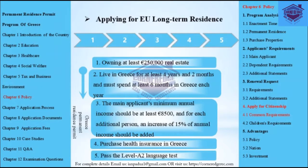They must also continue to maintain their health insurance in Greece. And they must pass the level A2 language test. Once they have fulfilled all of these requirements, they are eligible for the EU long-term residence.